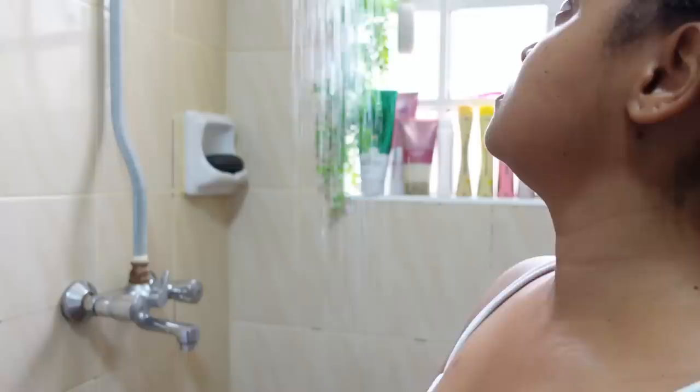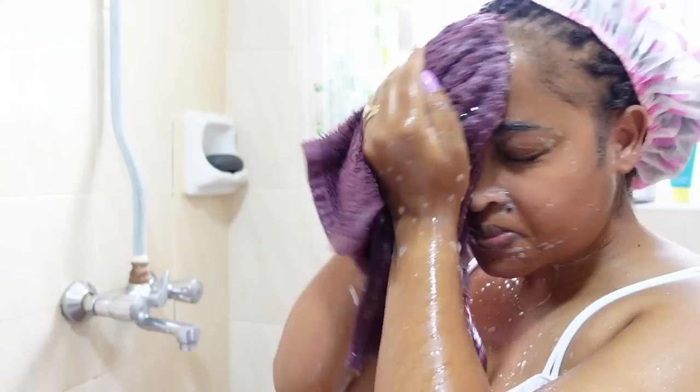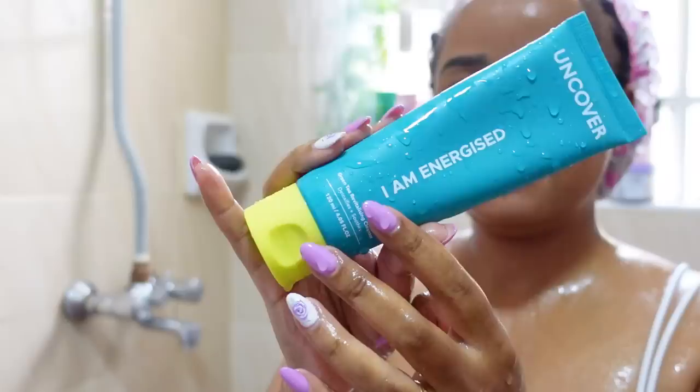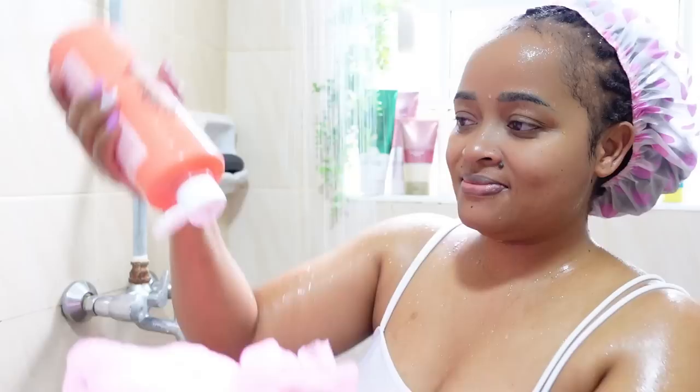So first I started by washing my face with a Dove beauty bar soap, then I cleansed my face with the Uncover cleanser, and then after that I just used my exfoliating cloth and the bubble bath and washed my body. Then I used the brown sugar and butter body scrub. You're going to see it in a few. Honestly, that scrub is really nice. It's mild, the scrubbing part, but the butter plus the sugar part is really awesome.